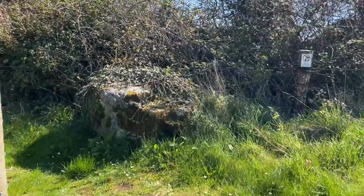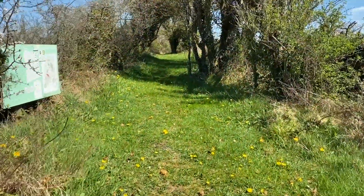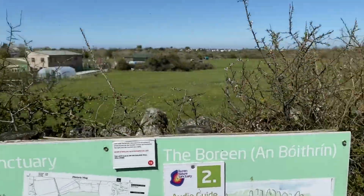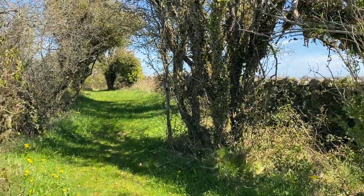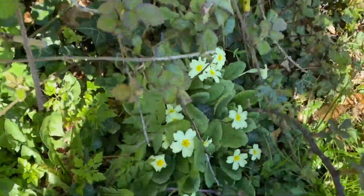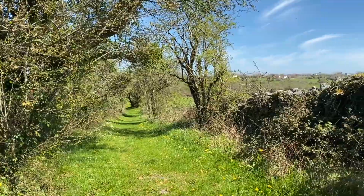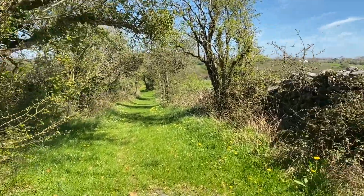So we continue on to meet the Boreen, or the Green Road. The Green Road was a public thoroughfare for people in days gone by. They would have used it to come down to the water, which is down at the bottom, to water their animals, because there wasn't any water on the neighbouring farms. It is very beautiful. We have primroses, dog violets, and as you can see, dandelions. And we're just at the beginning of spring now in April.